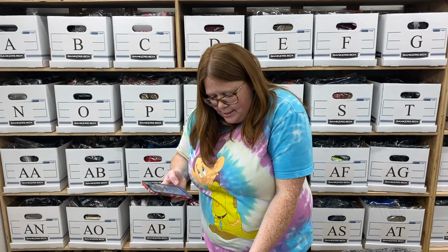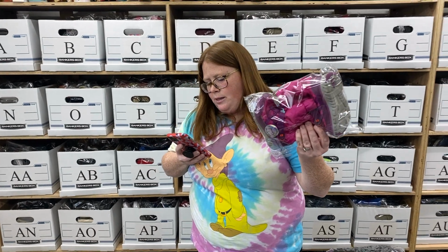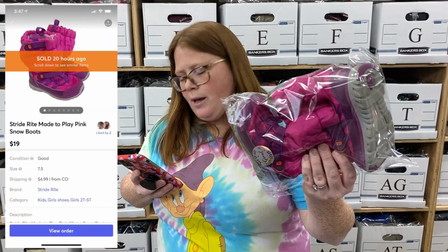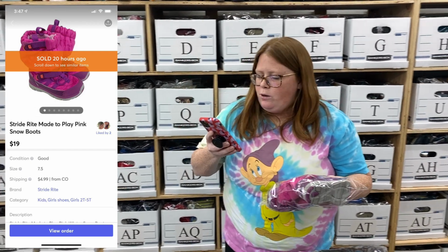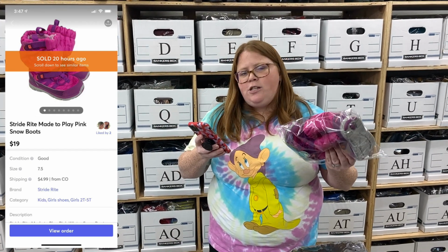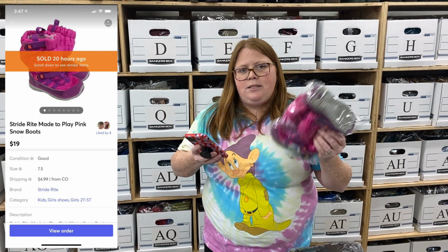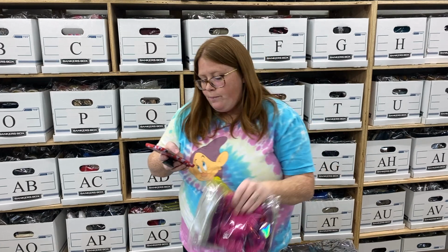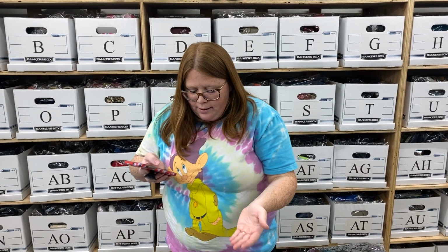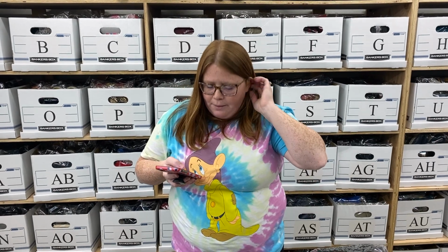Love Bogs. And then last up was the Stride Rite snow boots. I got these for $3.99 just a few days ago. Listed them for I think $25 plus ship. Someone offered me $19 and I accepted that. I actually found 2 more pairs of these yesterday when I was thrifting, so I'm going to get those listed soon. And I think I've sold 10 pairs of these in the last month or so. People need snow boots. I like to sell what people need versus want for the most part.